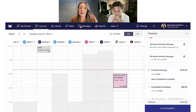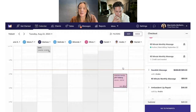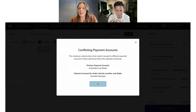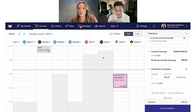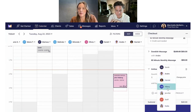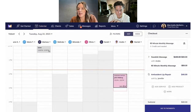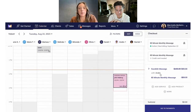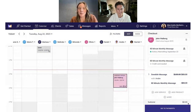So in this case, I want to go ahead and apply that credit. It's going to discount the service, and then he can check out any retail items that we have here. Let me go ahead and change this guy to here. Oh my gosh. Actually, we're removing the product because that person apparently has their own payment account in my demo account. So we can see now the ticket's been zeroed out, but that's not it.